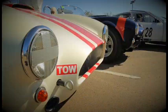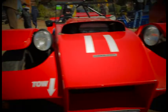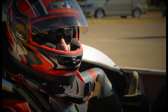The SKF Pre 66 and 84 Sports and GTs were the last class to take to the grid at this action-packed round of the Midas Historic Tour. But before they headed onto the track, we caught up with Kobus Brits.